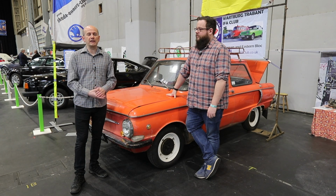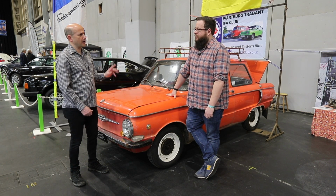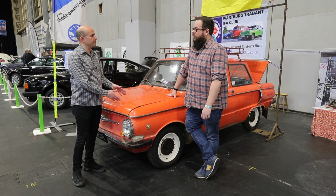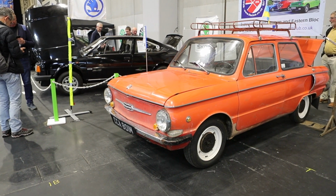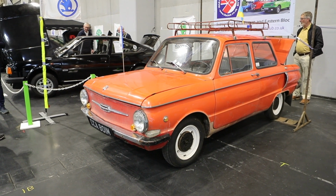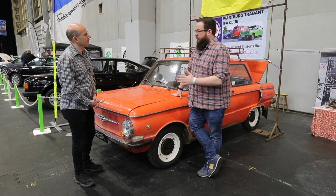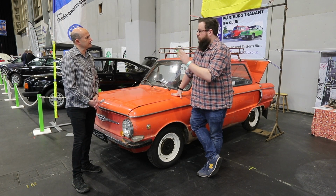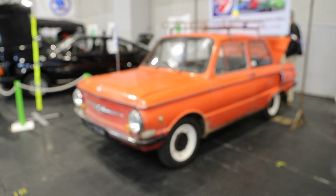I'm here on the IFA Club stand with Alex Goffe, who owns this very orange Zaporozhets 968. Right, from which year? So it's 1974. It looks older than that. Was it getting to the end of production in '74? So they started making them in 1970. The variants changed over the years, and they stopped making them around the early 90s, and that was the final version that they did.